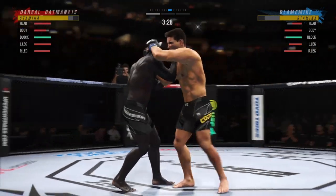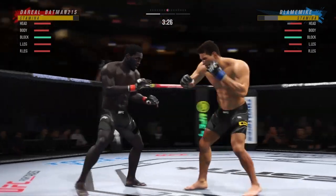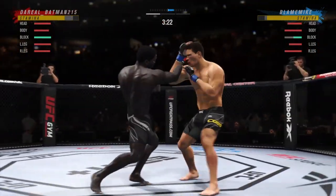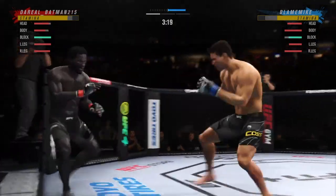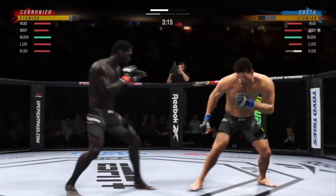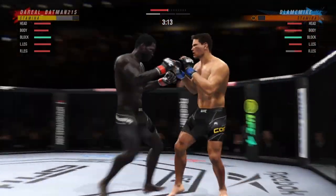Right hand, engage in a single collar tie. In fight numbers for you now, 29 total strikes have landed for Jared Cannonier. Oh, strong punch there by Costa. Keeps going back to that jab. Keeps throwing that jab, but unable to land.